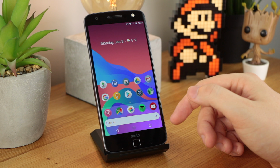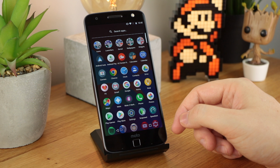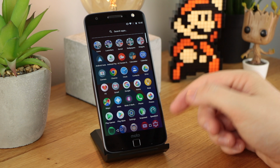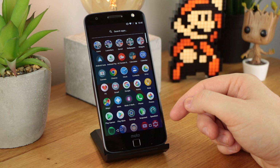As we go into my app drawer, you're going to see that it's a little bit different to previous What's on My Android videos. And the reason for that is my main daily driver at the moment isn't actually this device or any Android device. It's actually my iPhone 7 Plus.